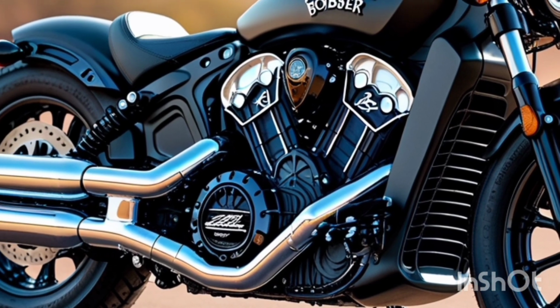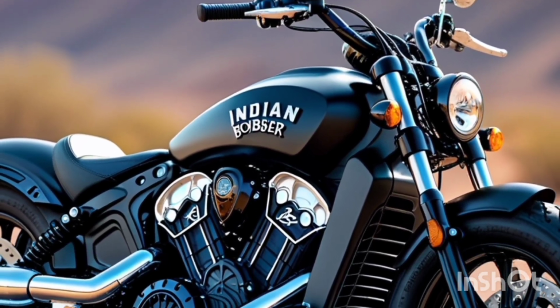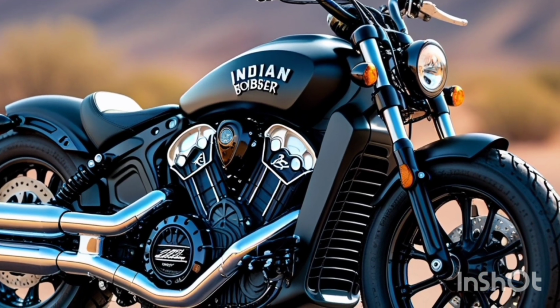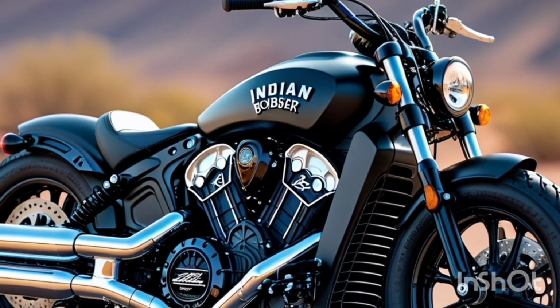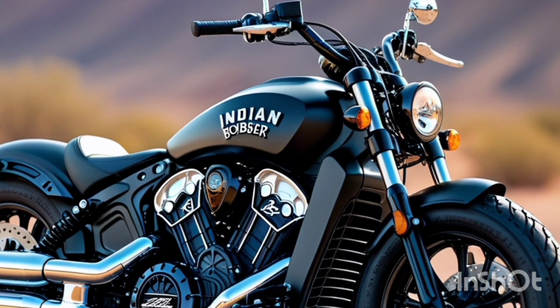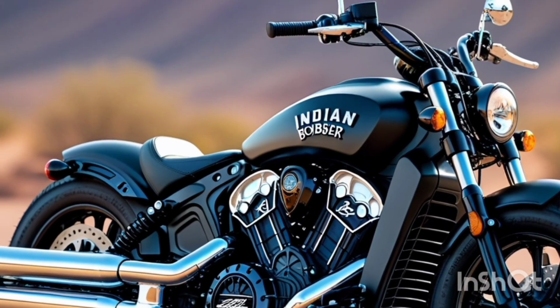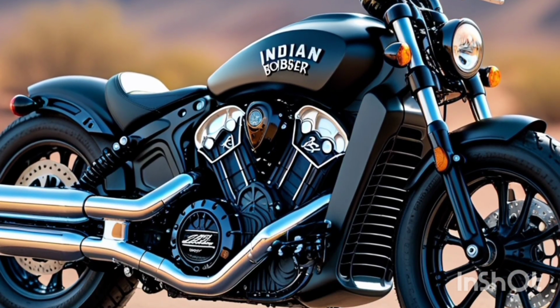Bike details. The Scout Bobber packs a 1,133 cubic centimeters liquid-cooled V-twin engine, delivering around 100 horsepower and 97 Nm of torque. It uses a 6-speed gearbox, with fuel injection and belt drive. The frame is lightweight and low, giving it serious punch and street presence.